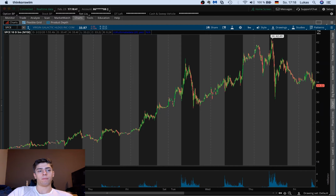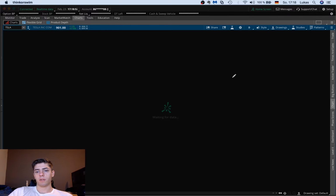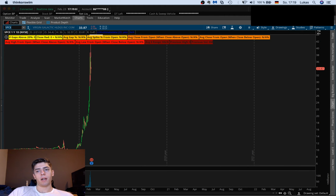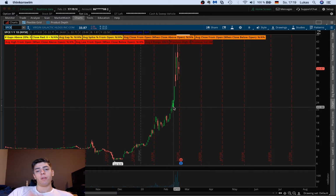I think a lot of you guys know exactly what Tesla looks like. But you know what? Let's do it. It's going to be easier for you guys to understand what's going on. So this is the chart from Tesla, where we're going super parabolic. So my thought process was that people who are trading SPCE are looking at Tesla as basically the guide, right?